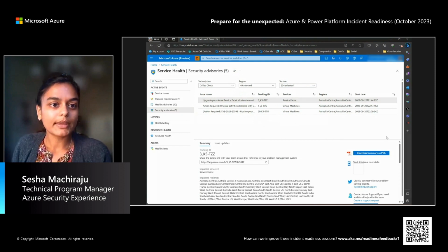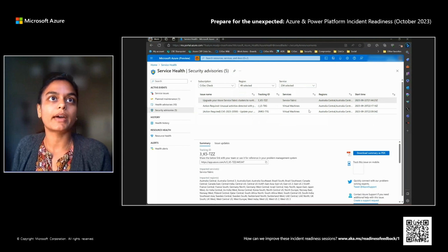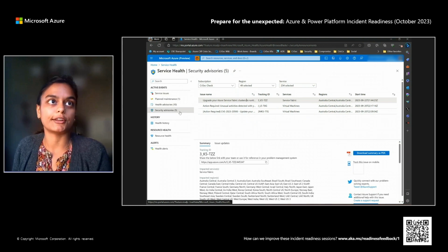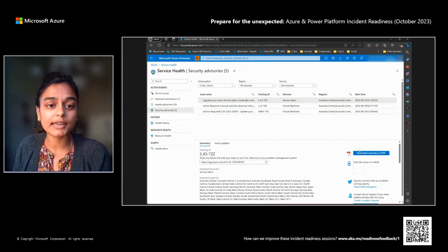Following Jonathan's demo, here is Azure Service Health, where you can receive communications for all event types. We saw service issues. Now I'm going to dive deeper into security advisories. As you can see, we have 3 examples of security advisories you can receive for a myriad of issues. Looking at the body of the communication, you can see some metadata here.